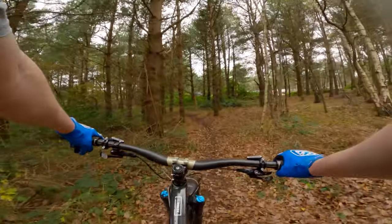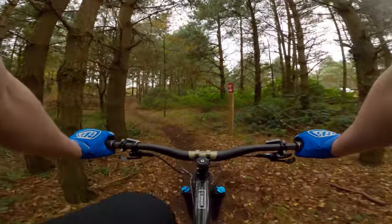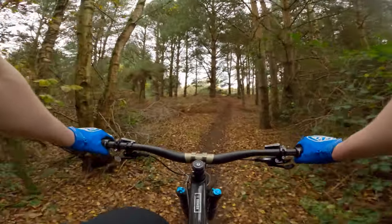And now we are back at the car park. Finished. Well, back at the start anyway, where we started. So that is the end of today's ride.